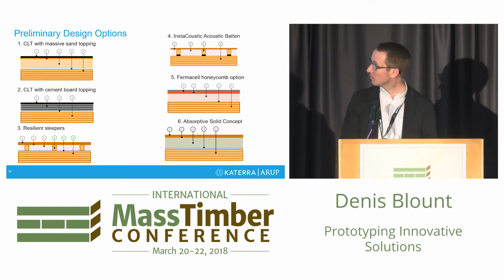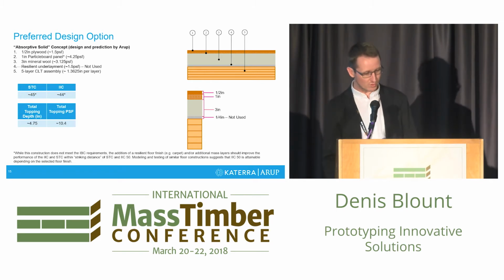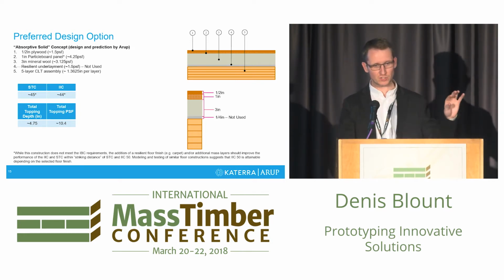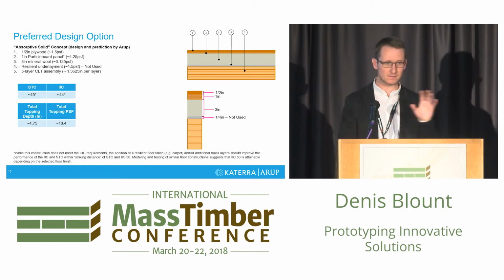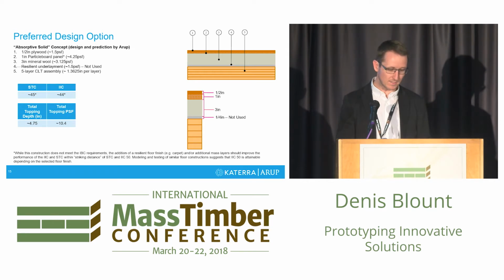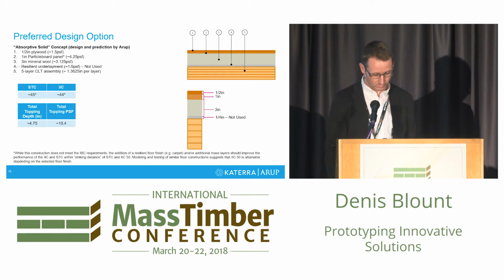We'll skip ahead to the one that was the preferred design option, or the most attractive design option. This assembly was inspired by a UK floor system that uses 1 to 2 inches of mineral wool to float a finished floor over top of a concrete slab. And to our knowledge at the time, this hadn't really been tested in the mass timber world, but it looked like a good precedent for multifamily housing. And again, from a first principle standpoint, there's no reason it couldn't work with mass timber.